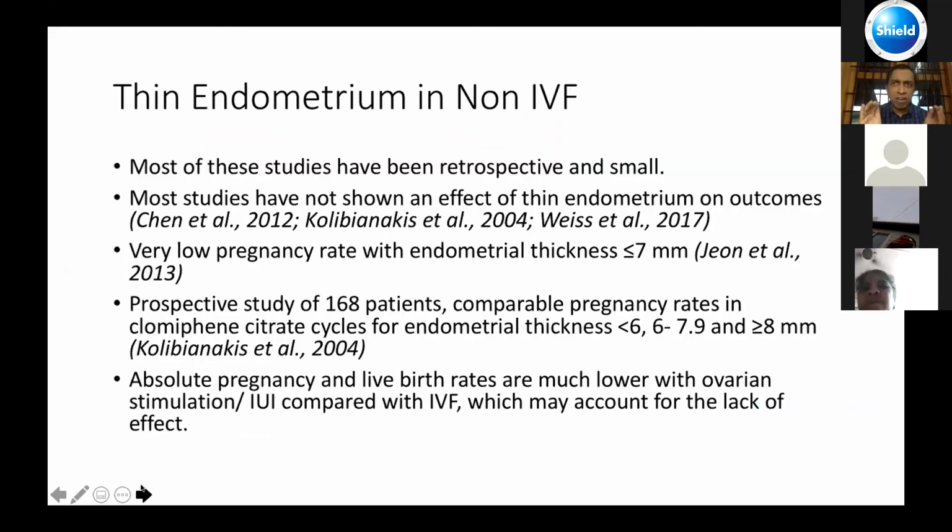So I would like to say a few words about thin endometrium in non-IVF cycles as well. Most of the studies have been retrospective and small. Most studies have not shown an effect of thin endometrium on outcomes. There is a very low pregnancy rate with endometrial thickness of less than 7 millimeter, and comparable pregnancy rates in clomiphene citrate cycles for endometrial thickness of less than 6. So in clomiphene citrate cycles, we need not bother like in IVF cycles about 8 millimeter, 9 millimeter, even 7 millimeter. You can very well proceed with IUI or timed intercourse. Absolute pregnancy and live birth rates are much lower with ovarian stimulation or IUI compared with IVF, which may account for the lack of the effect.